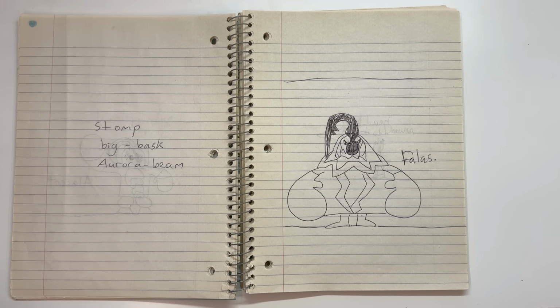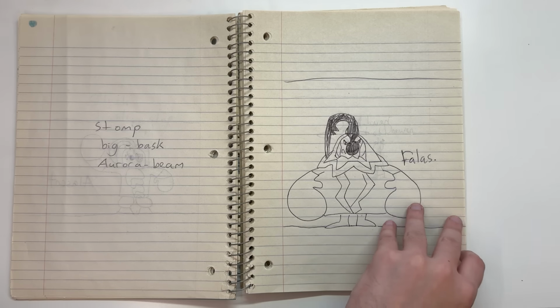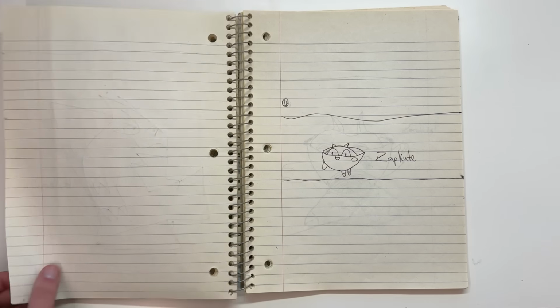I think it's Phalas. Like Fat Alaskan. This is a top contender because I kind of know how I can redesign this one. But let's finish the book. I'm skipping through a bunch that I can save for a potential part 2.